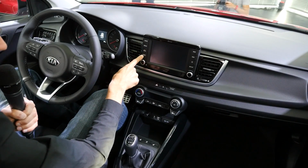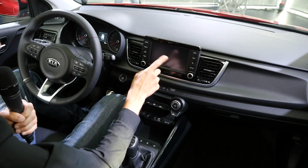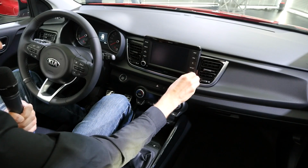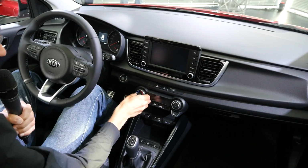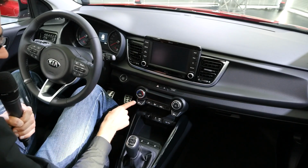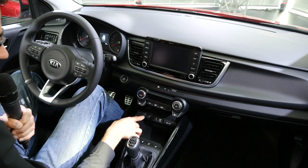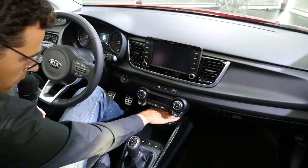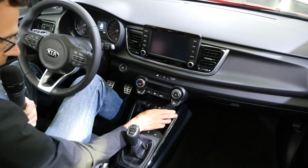You see the buttons here with the hotkeys are still on the right side. Everything else will be mostly done with a touch, but you can also zoom in the map here and there. Then the AC unit will be right here, also very good to reach. I like the quality of the buttons here in the lower part, for example. If we go lower, 2 storage spaces right there, USB port, 12-volt power supply.